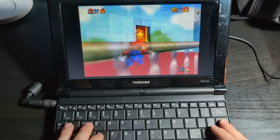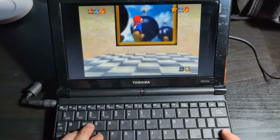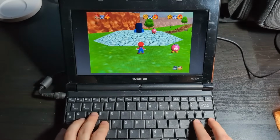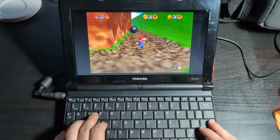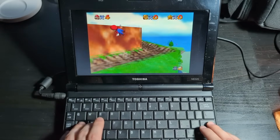And yet again, you can just see how well this is running. Let's see if we can get at least 1 star in here. Bomb on the summit. Should we go for that star? I don't know, we'll see. Yeah, I don't really know what else to say. This is just Super Mario 64.